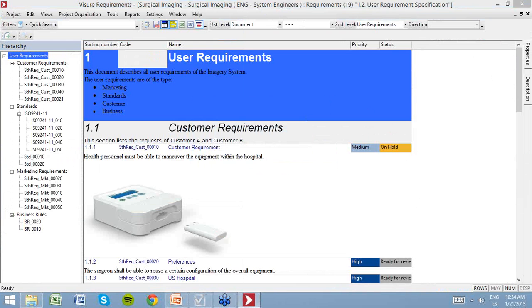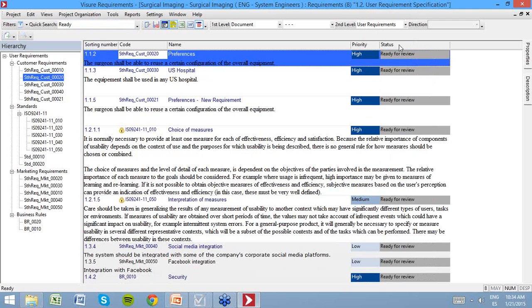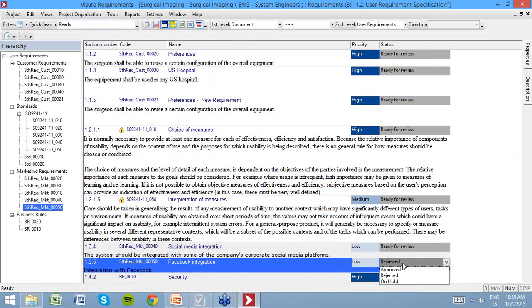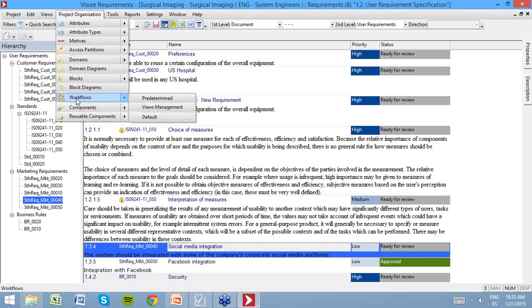Perfect. So here we have the quick search tool where we will be able to quickly find elements that are pending review. We can just type in ready, and we will find out all the requirements which are ready for review. For instance, the element that we created new, but also the element that was created by the marketing user, like the Facebook integration. If we right-click and check it out, we can right-click and transition it to a reviewed status. From reviewed, we can transition to an approved status. Something that the marketing user was not able to do. And this is following a defined workflow.